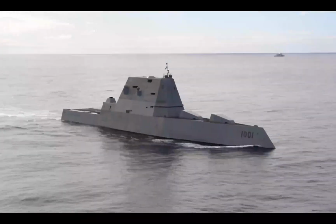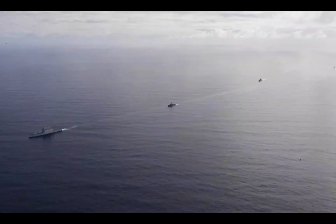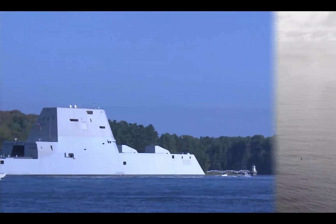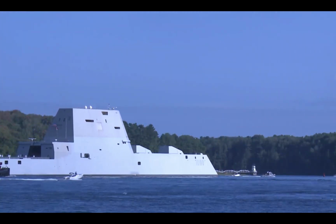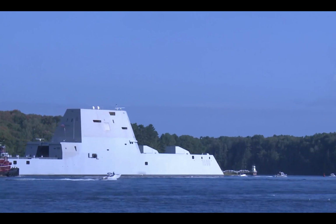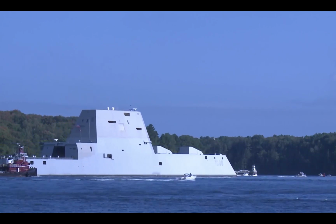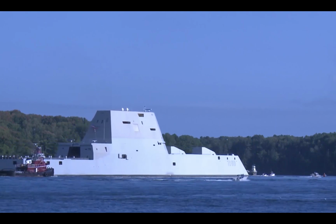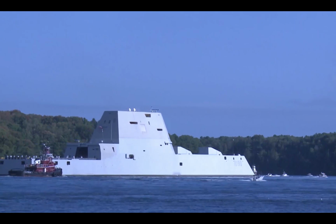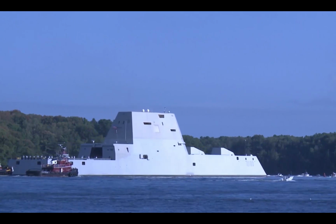But it kind of makes sense, because if you take a look at this ship, it doesn't look like a normal ship. It definitely looks like something from the future. And as you may know, and you might expect, if you want something latest and greatest, you're going to have to pay for it. And so there's no difference with the Zumwalt class. All the military contractors try to jam in as many technical advancements as possible, and all that adds up in terms of cost.